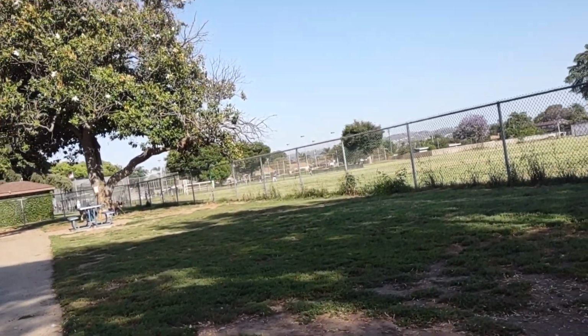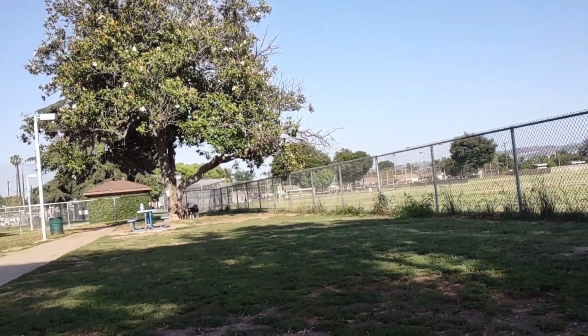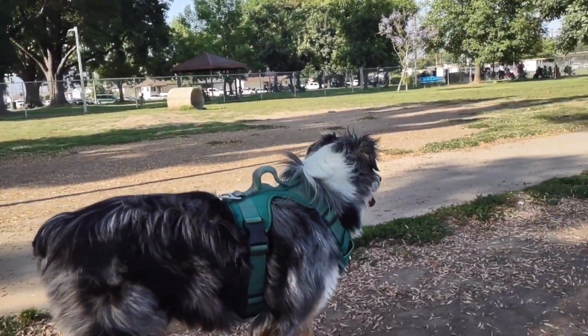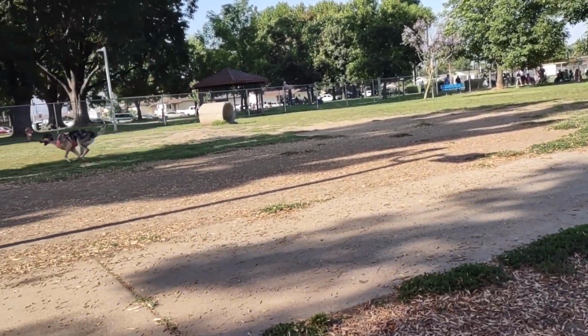Hey, I wanted to ask you, the one in the orange harness, is that one yours? What kind of mix is that? Australian Shepherd and German Shepherd. And this one is yours too? He's the dad, the Aussie. And the mom is a German Shepherd.